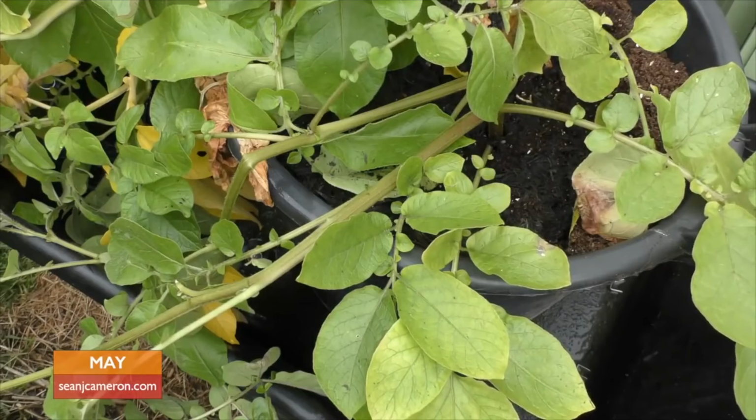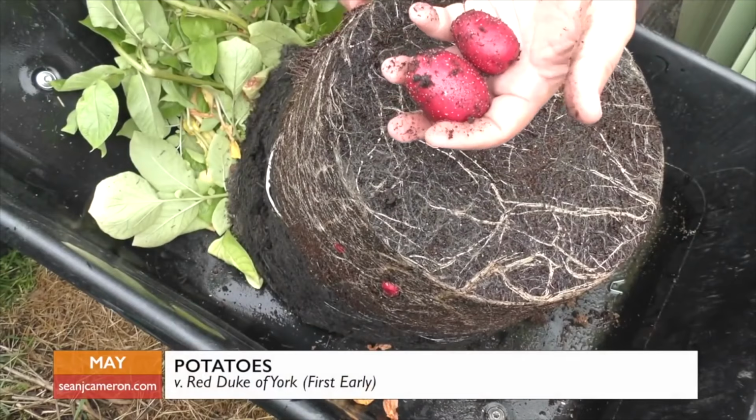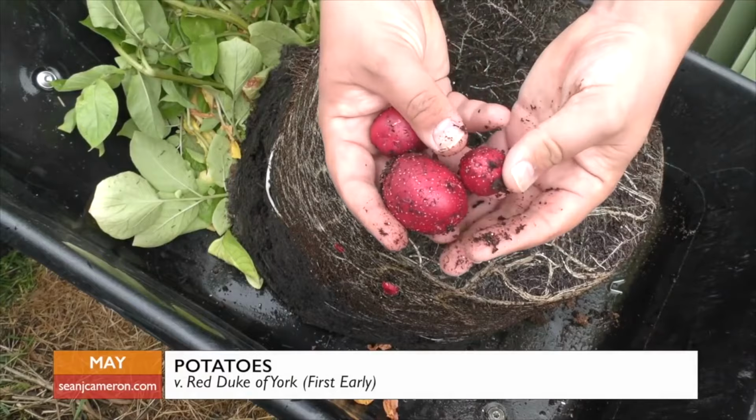They said when they came that you can harvest them as little as 10 weeks, so I'm going to put that to the test. Well, they're certainly red. Now, I've never grown these before, they're the first early, so I'm not sure if that should be the size or whether they should be bigger, to be honest. So, let's have a look what else we've got.